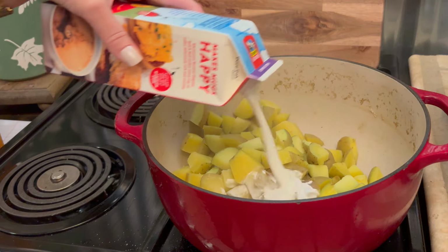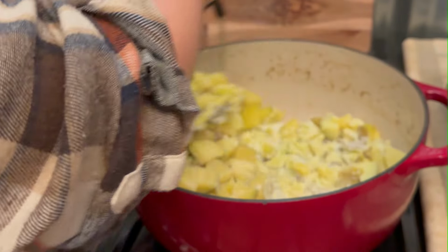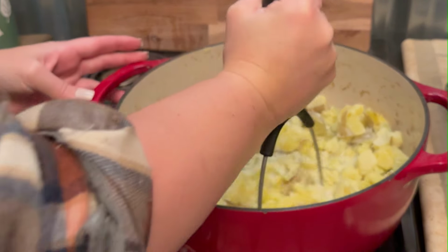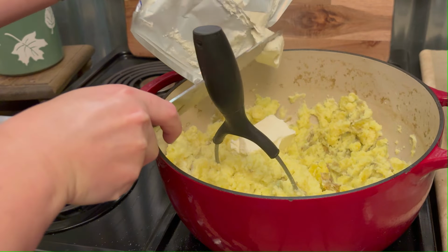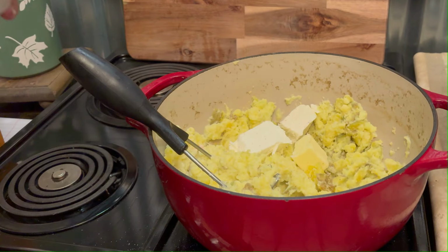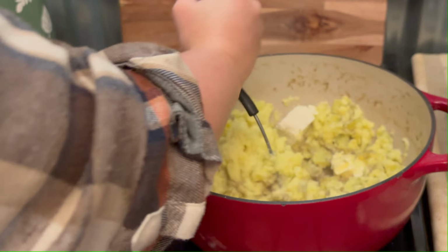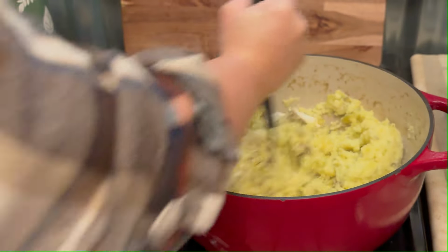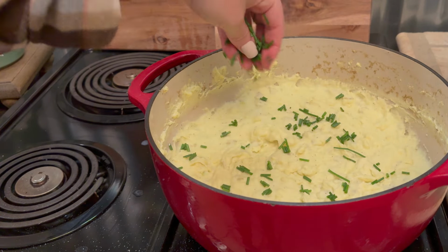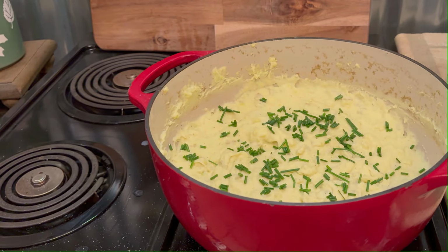Once the potatoes are cooked, you're going to want to add your half and half, cream cheese, and butter, as well as salt and pepper, and mash, mash, mash to your desired consistency. Add some chives to the top, a few pats of butter, and you are all set. You can also make these potatoes ahead if you'd like as well.